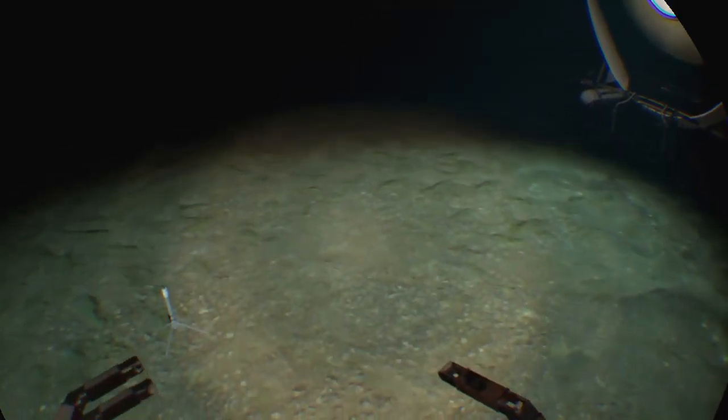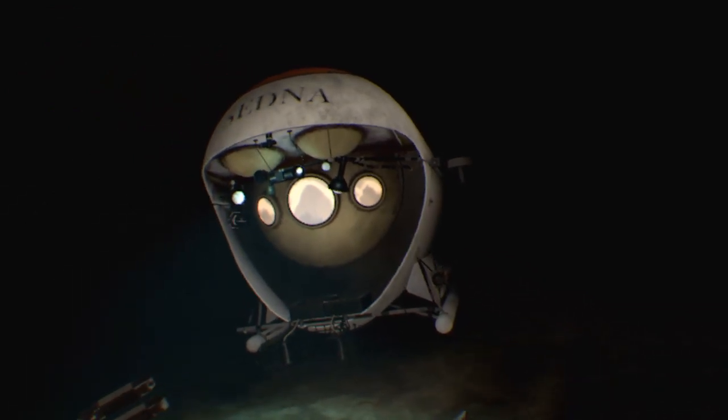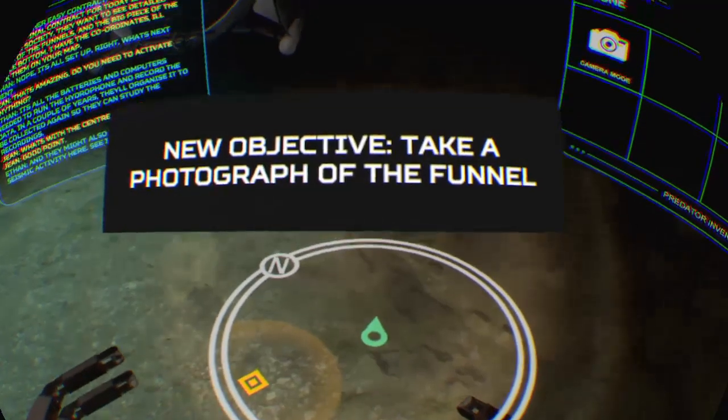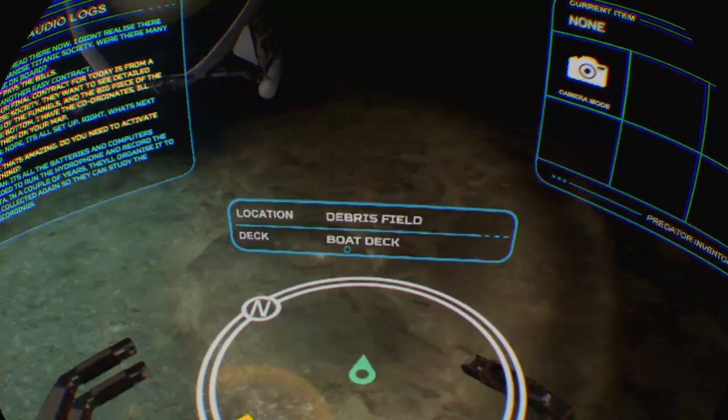Right, what's next then? Our final contract for today is from a Lebanese society. They want to see detailed images of the funnels. I have the coordinates. I'll mark them on your map. Another easy contract. It pays the bills. I'll head there now. I didn't realize there was a Lebanese Titanic society.